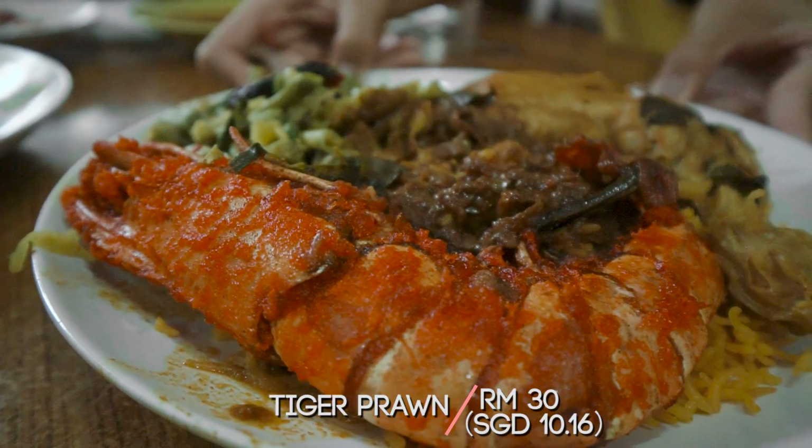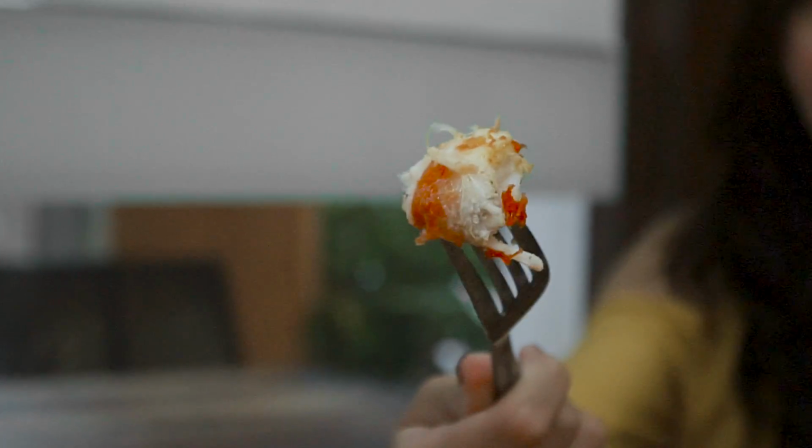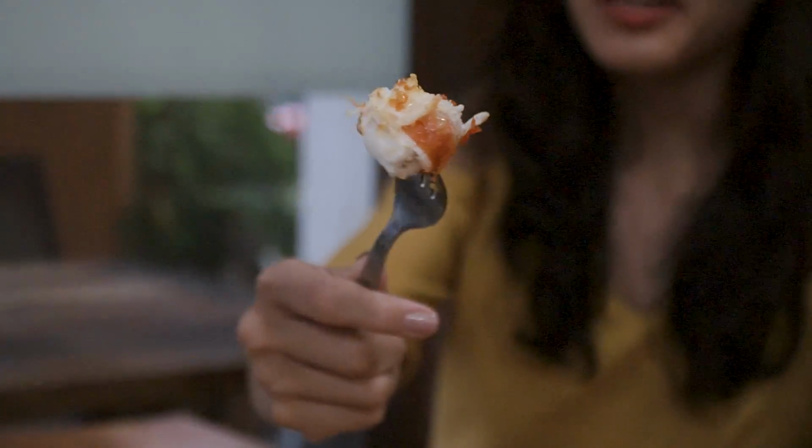Okay, then next up, the one that we are most looking forward to. Tiger prawn. It's so huge, it's almost as big as my palm. Oh my gosh, can you see how thick it is? I really love how fleshy it is. It's very fresh. It goes really well with the spice on the batter.